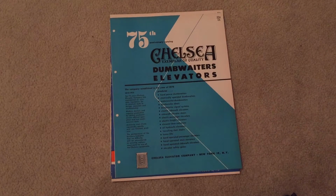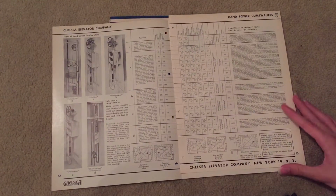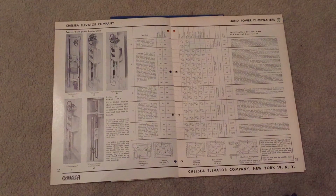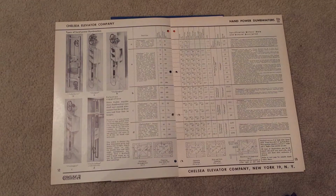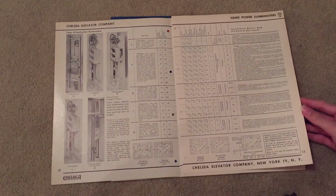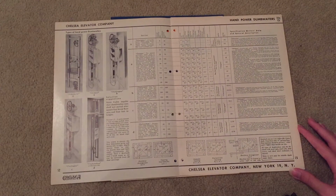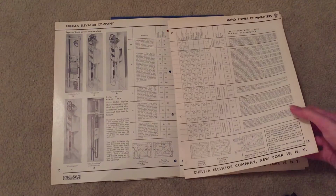Next is an elevator company called Chelsea, who I think I've heard of once, maybe. But no one's filmed a Chelsea elevator, but they're an old company. Unfortunately, this catalog has suffered some damage. I will explain. This page came out. What was holding this page in apparently deteriorated over time, and it came out super easily. I didn't try to tear it out or anything. It was barely even held in there.